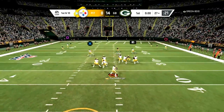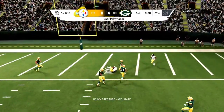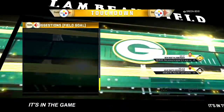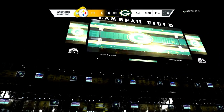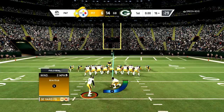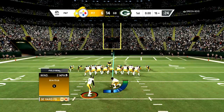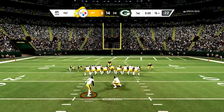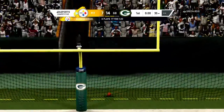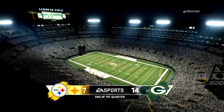Now Roethlisberger on 1st down. That is caught. It's Juju for the Steeler touchdown. Juju Smith-Schuster, 27 yards. And the Steelers have now made this a 1-score game. Boswell good with the extra point, and that'll make our score 14-7. Through 1 quarter, 14-7 our score.